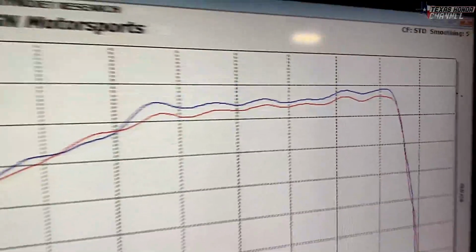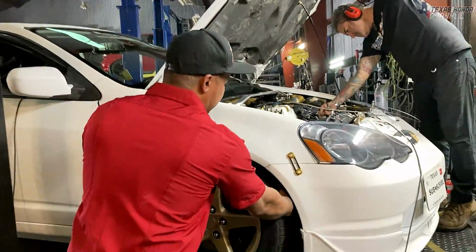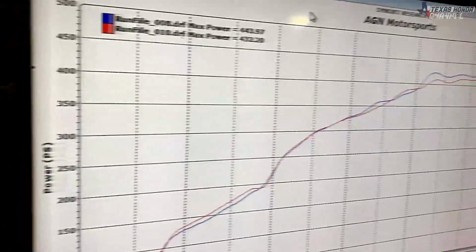The clutch started slipping a little bit. I don't even know what clutch is in here, to be honest. But right now, I think it's safer the way we have it. Yeah, that's still really awesome. Oh yeah, it's still making power.